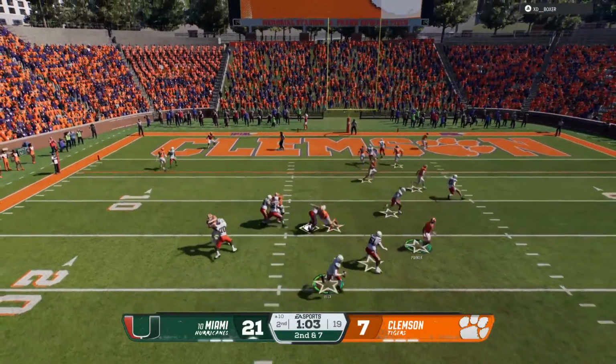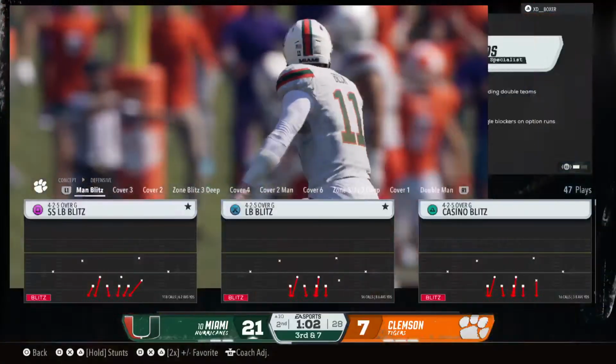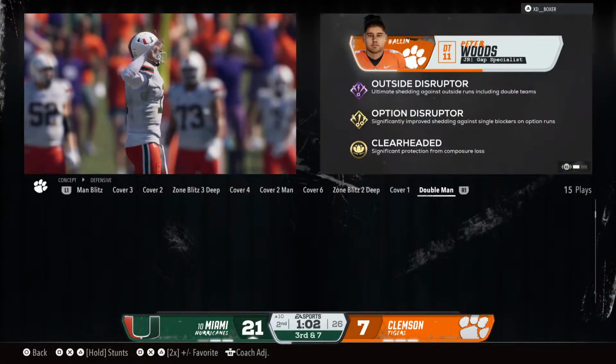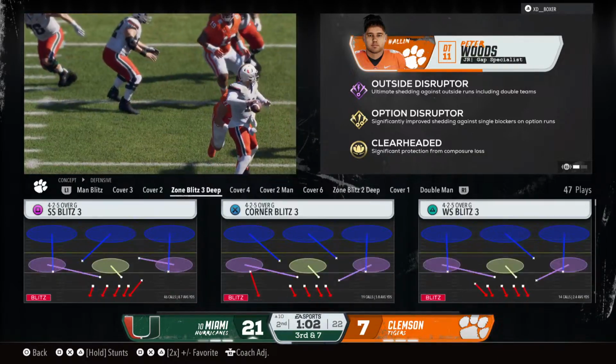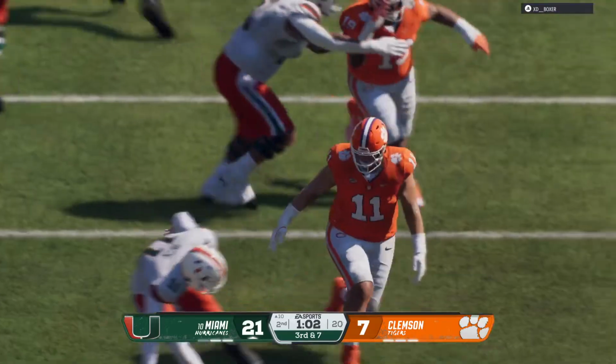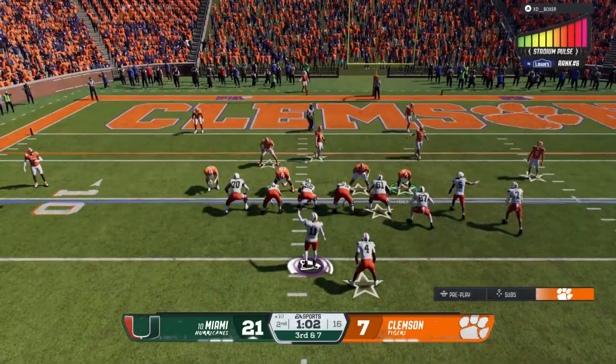Going to swing it on second down. And he was hit just as he released it, and it falls to the turf. Man, it's easy to play defense when you can do this. When you can get to the quarterback quick and make him make a decision quick, it makes it easier for the secondary, for the linebackers, for everybody on the field.